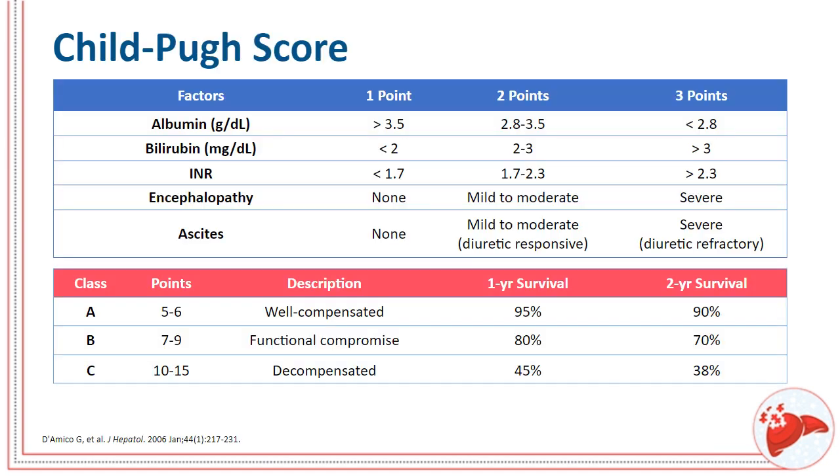So just to remind everyone, the score that we often assign to grading liver function is the Child-Pugh score. Now, this score was not meant to stratify patients with liver cancer into groups for treatment, but it has become a de facto score that we often use in clinical trial enrollment and gives us a sense of overall what the patient's survival is from their cirrhosis, but not necessarily from the cancer.